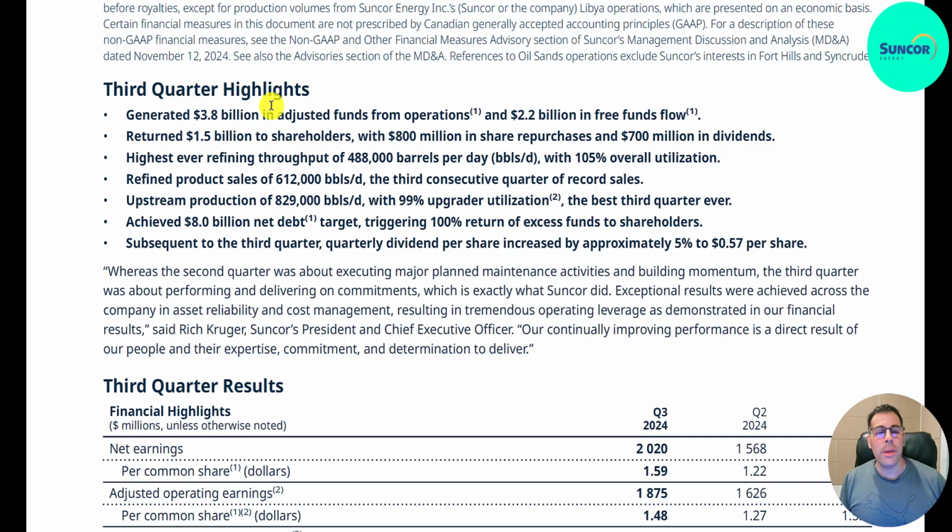A whopping $3.8 billion from adjusted FFO. Funds from operations is net income plus depreciation and amortization minus the gain on the sale of real estate. And $2.2 billion in free cash flow. They call it free funds flow. They returned $1.5 billion to shareholders, $800 million in stock buybacks, $700 million in dividends.